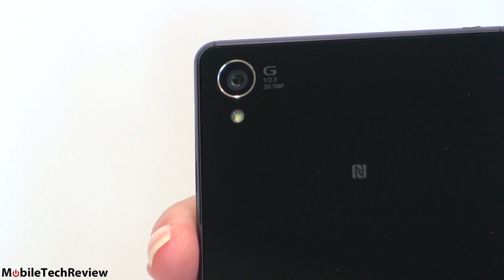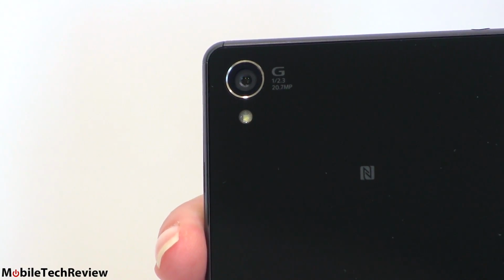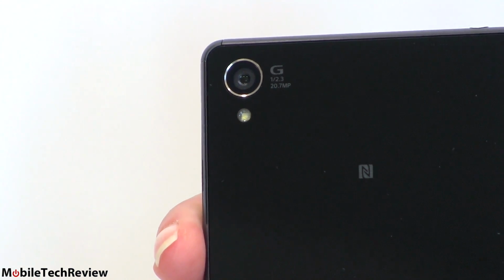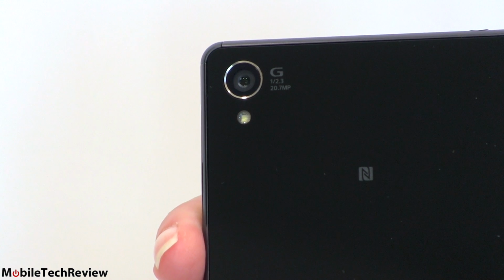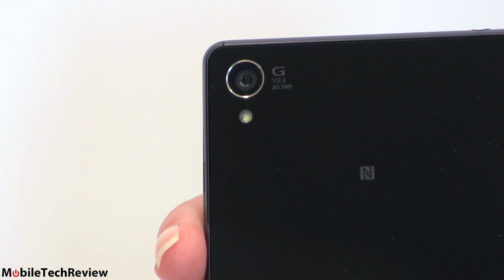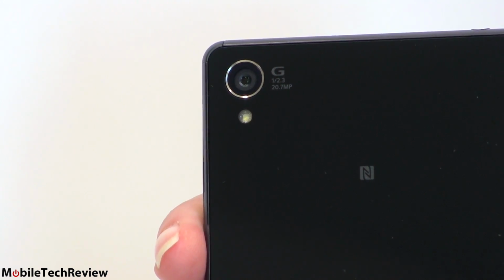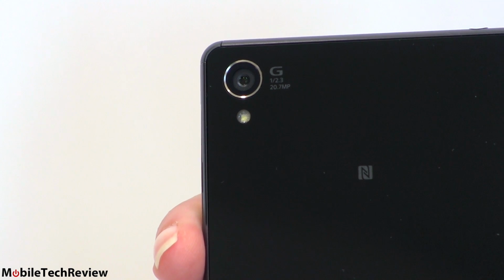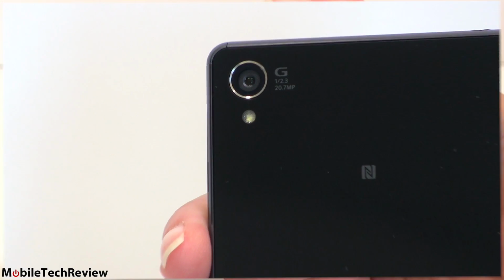So how does this do in low light? Well, you saw that cat was taken in a room with only one dim overhead light on, and it actually looked better without the flash. It does quite well in low light. The sensor size is 1/2.3. So that's a larger sensor size than you would ever see in your average camera phone right there, getting close to point-and-shoot territory for sure. It's about twice as large as the average camera phone sensor.